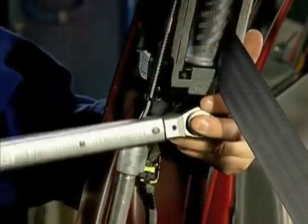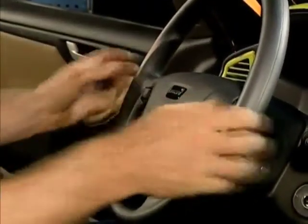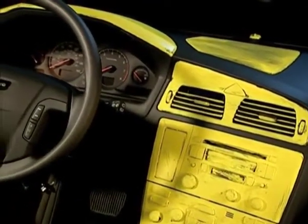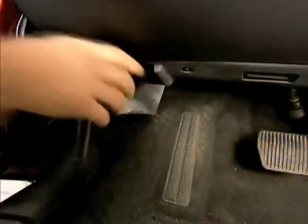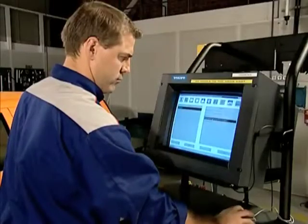All the seat belts are replaced because the seat belt pre-tensioners have deployed. The same applies to the airbags. The fittings are refitted using the original components or replaced with new parts. Finally, the car is linked up to VARDIS to reset the diagnostic trouble codes that were registered at the time of the accident.